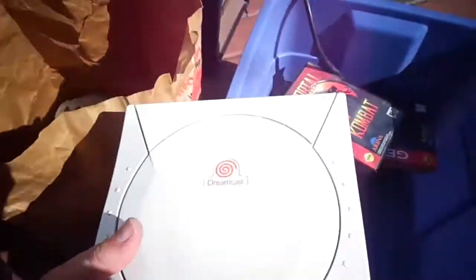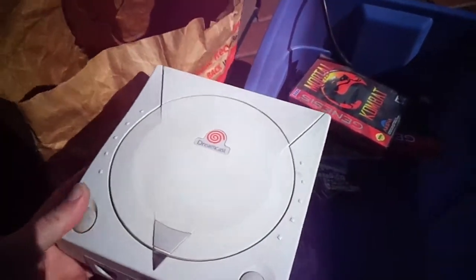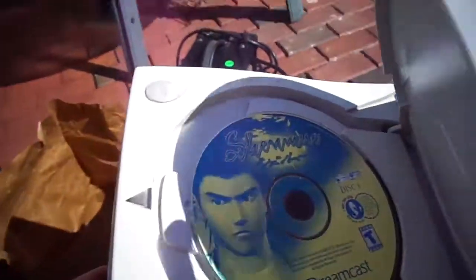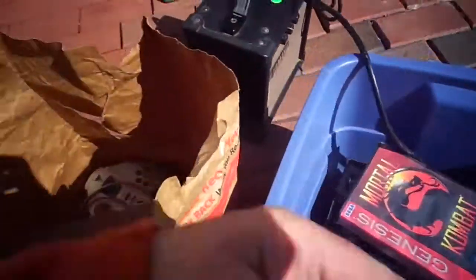And here's the Sega Dreamcast. Oh, that's power. Let me see if I can do this without dropping it. And it came with a Shenmue game, which I don't think is a game that really has much value. And I do see the controllers and the cables, and even if it didn't have the power supply, which it does, I would have been good on that.